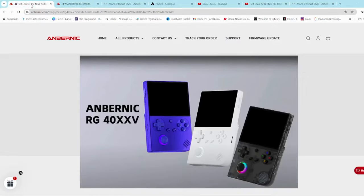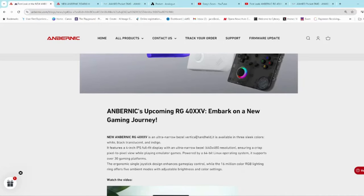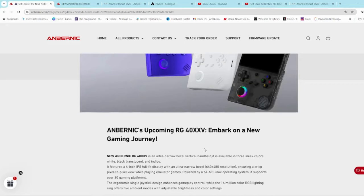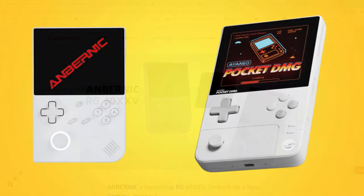So the V will also have a 4-inch screen with a 640 by 480 resolution and the new 64-bit operating system, Anbernic operating system. It looks quite interesting. You've got this blue that doesn't look blue on the video, the white and the see-through black. Personally, I like the white a lot. I think the RGB lighting around the analog stick is going to look great on it.